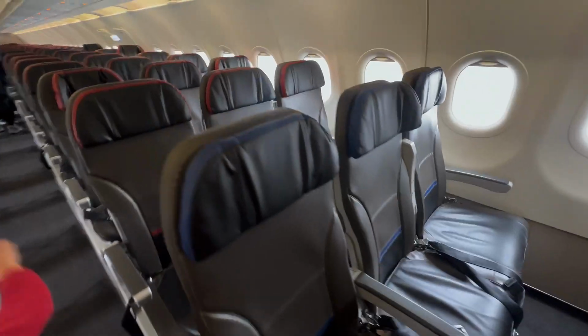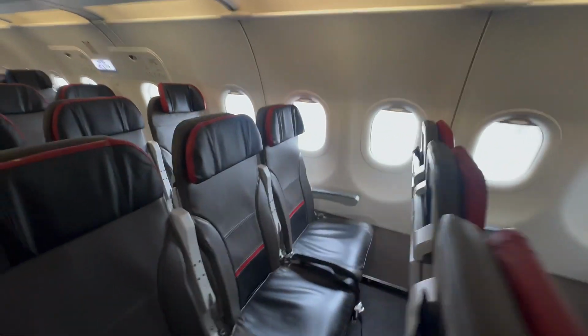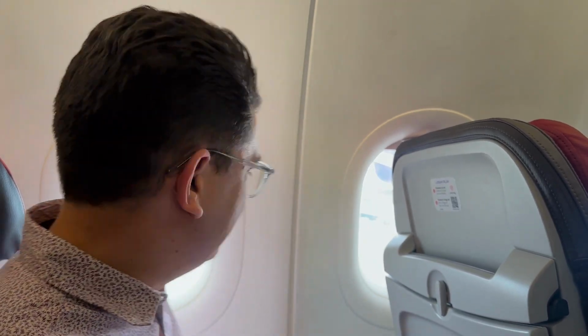Welcome aboard. I only have one seating criteria for this flight. I'm not looking for a premium experience. I just want a seat on the left side with a well-aligned window. I got it. Okay, I am on board the LATAM A320 in my strategically chosen seat on the left-hand side of the aircraft for the view. Just want to make sure the window is very, very clean.